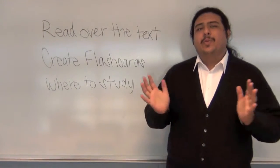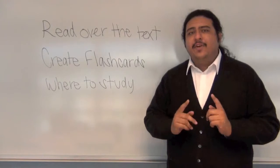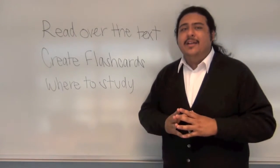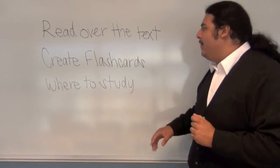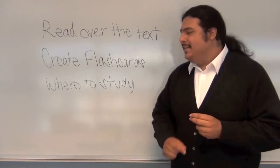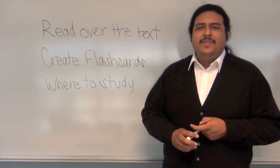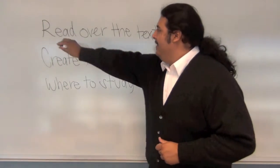So now we're going to go over 3 points on how you can make your studying effective. The first way is reading over the text and underlining main ideas and key terms. Second, we're going to go over how to create flashcards. And last, but maybe almost just as important as the rest, is where you choose to study. So first, let's begin by going over where the study material will be coming from.